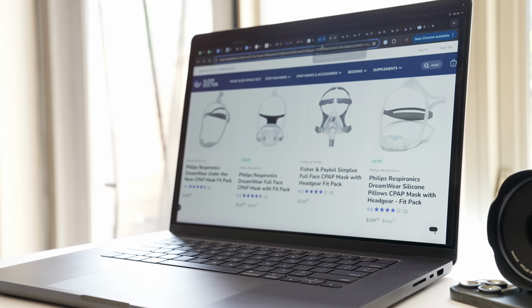Okay. So you also have to wear, of course, a mask with the machine as well. So I can go over the machines and the mask with you so that we can pick out one that'll be comfortable for you. Sure, sounds good. All right. So as far as masks, you have nasal style mask, and then you have full face mask. So anything that's nasal, you breathe through your nose only. And then full face gives you the option to breathe in through both.